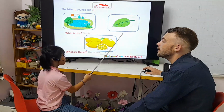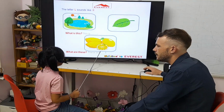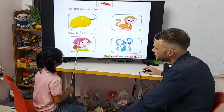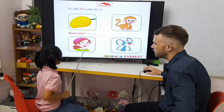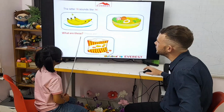Letter L, what can you see? I can see a leaf. And what are these? These are lemons. Well done. The letter M sounds like M. What is this? This is a mango. This is a monkey. This is a mother. This is a mouse. Well done.